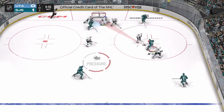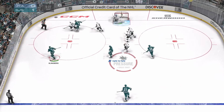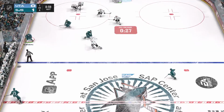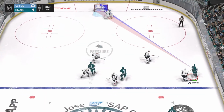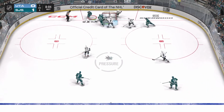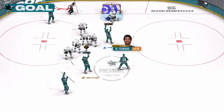San Jose's got the puck along the wall. Tees him up. Big time stop. Hard hit frees up the puck. And the puck departs the zone. Looking to make something happen along the boards. And now it's grabbed by Smith.